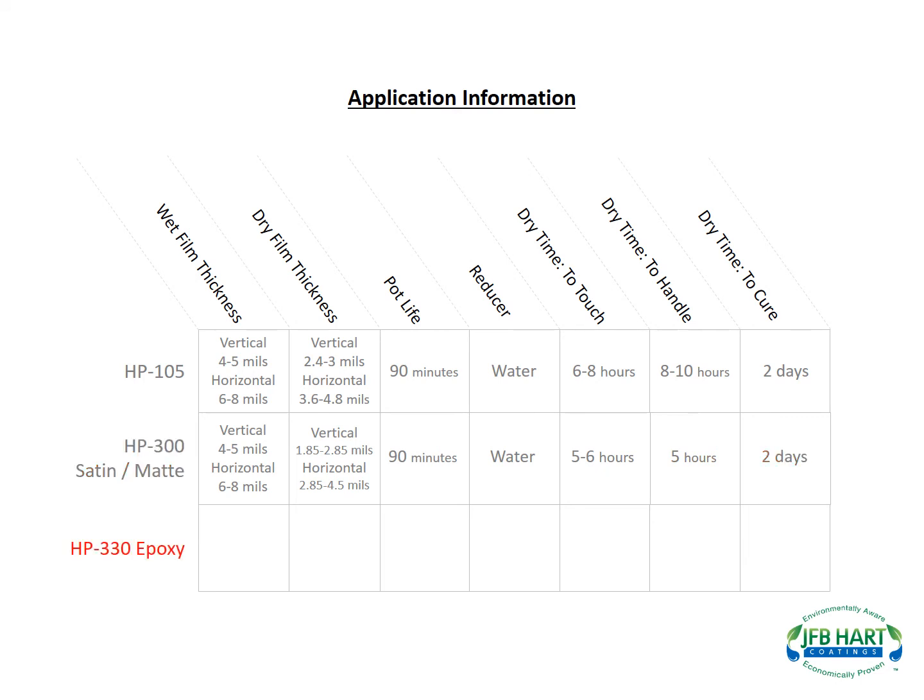The HP 330 epoxy is applied between 10 and 250 wet mils, which equates to 10 and 250 dry mils since it is a 100% solids product. The pot life is 45 minutes. There is no reducer. The dry time ranges between 8 to 12 hours. The dry to handle is 12 to 24 hours with a full cure time of 2 days.